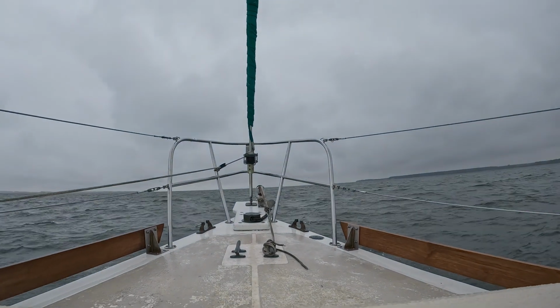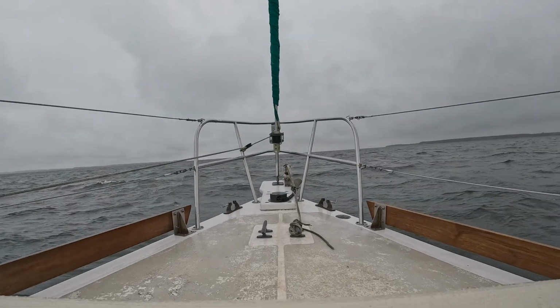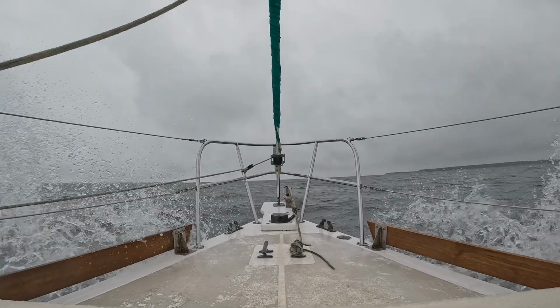All right, so occasionally you need to check what's in front of you because I have the autopilot driving the boat right now. So I peek out this little hatch in front. No boats, no conflicts. Oh, Jesus. But yeah, the risk of getting sprayed.